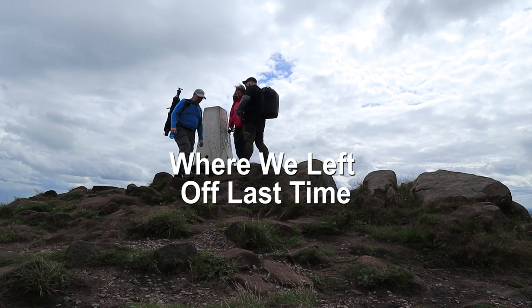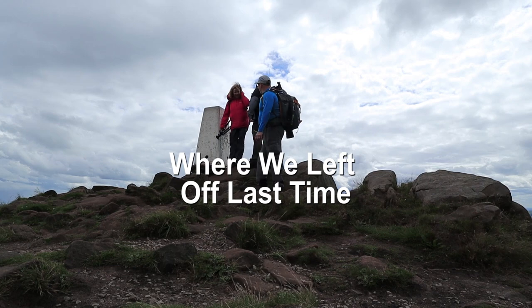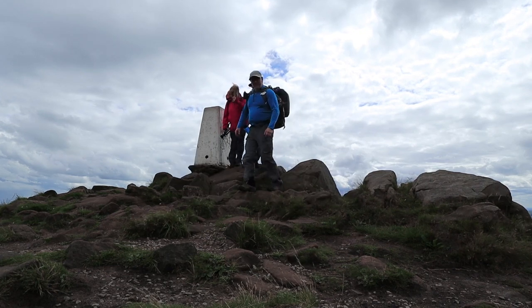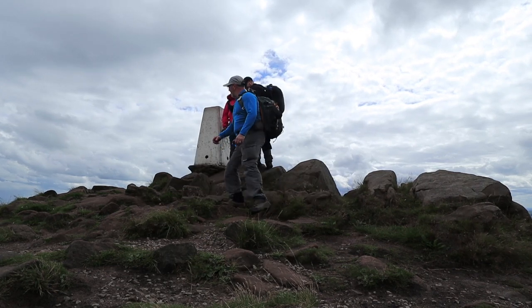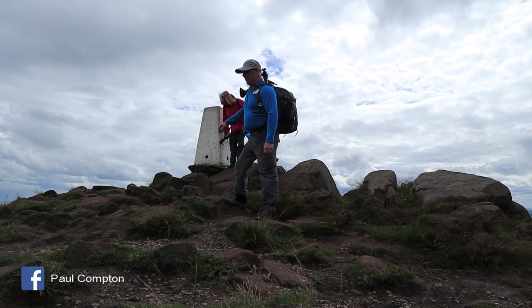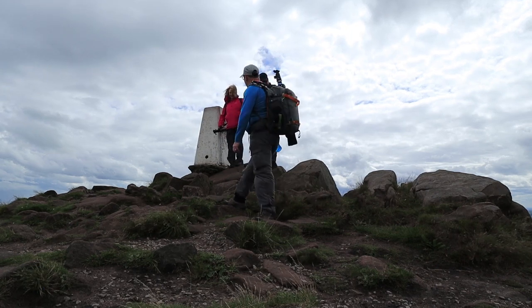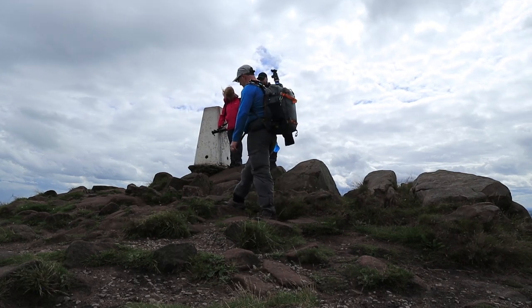Right, so we've made it up to the trig point, which is obviously the highest point round here, and it's very windy. So we're going to head along a bit further now, down. Going to follow the ridge all the way along and go back down the other side, because the car's sort of about halfway along down here. Ready to find this pond.